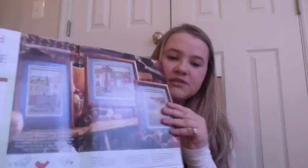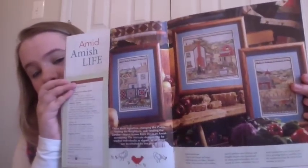It's full of some of the old favorites, projects from Cross Stitch and Needlework. And they've included this one, which is the Amish Life, Mid-Amish Life. And I don't know what it is about this piece. I know that Gingerbread Stitcher was working on this. And it's just, it's so pretty.